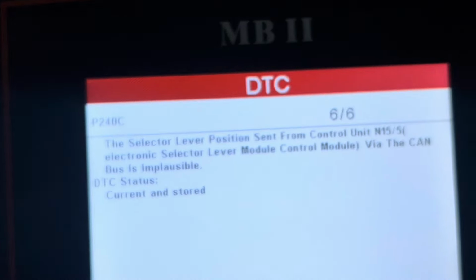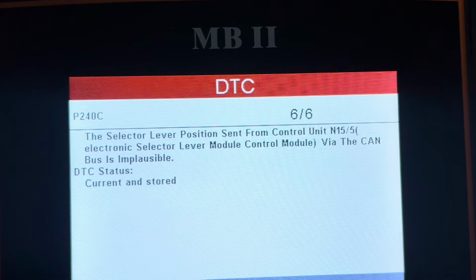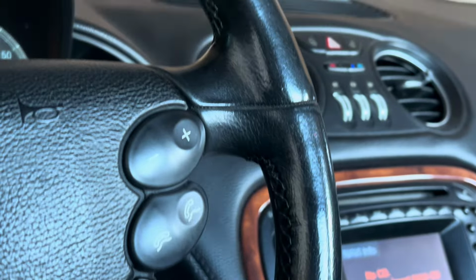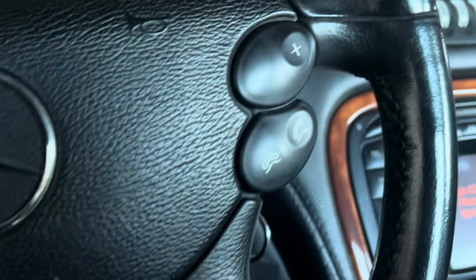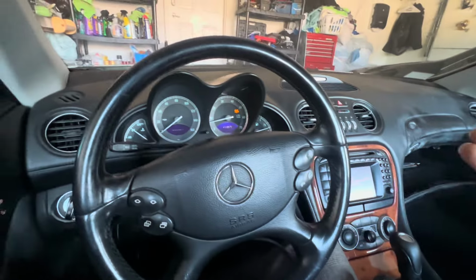Here, and this is the cause. I have to define what this means because it's pointing me in a direction. What is this? What does this mean, guys? I'll do some research. But yeah, before I move forward with this coilover job, I want this gentleman to know that his transmission is not shifting, and he has to make a decision. I'm sorry for that, guys.